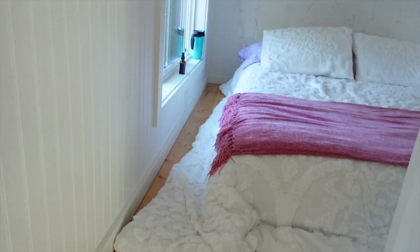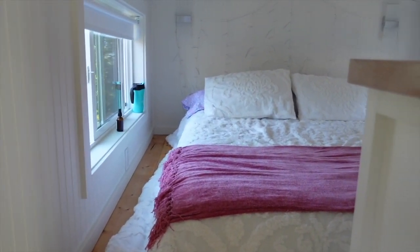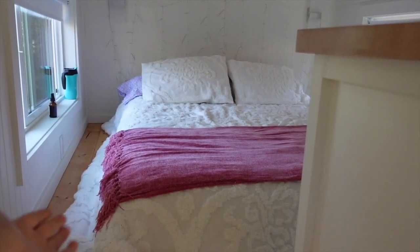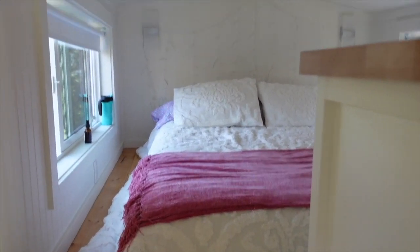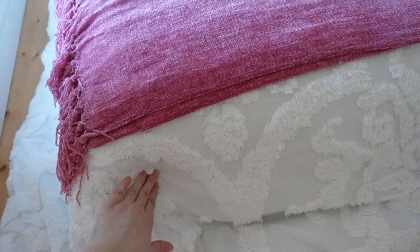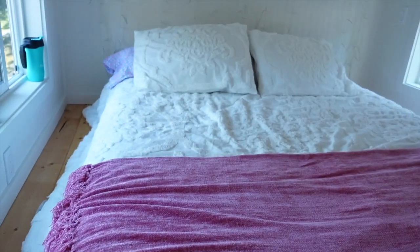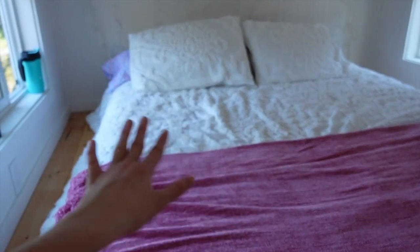All right, so if you saw my last couple of videos, my night routine and then my morning routine, this is still pretty much the same. Here is my little bedroom loft. The mattress I got from some mattress store, I don't remember which one. The bedding and the blanket were both from Amazon. Again, I'll link those below.